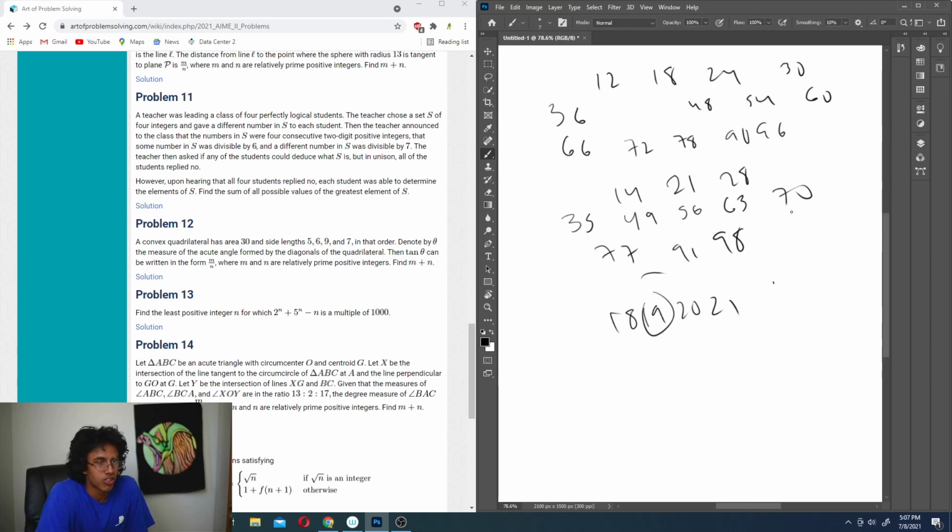Let's see. So, you could get like, oh, okay. So, I guess, no, but you can't really get another multiple of 7, right? Yeah, I still don't get the logic here. Okay, well, let's see. 21 through 24. Okay, no. 24 to 28. Nope. 28 to 30.